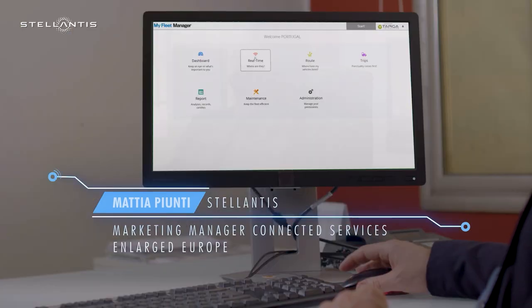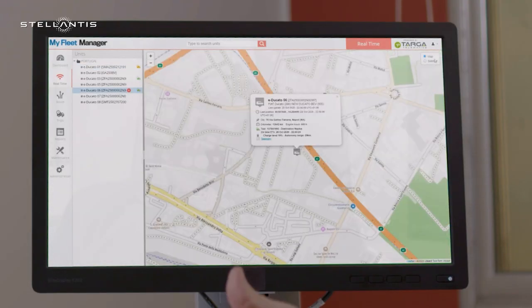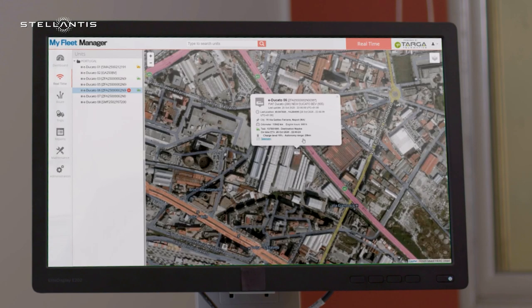Hey, Eric, where are you? Don't say, I'll tell you myself. I can see you on my screen. You are about to reach Milano. You have already traveled 40 kilometers at an average speed of 78 kilometers per hour, and you have 330 kilometers of remaining range. Your vehicle is in perfect health and is expected to arrive at the delivery address by the set time.